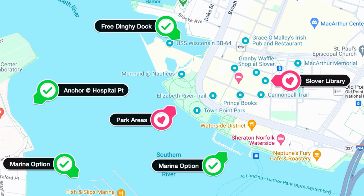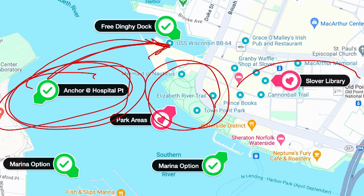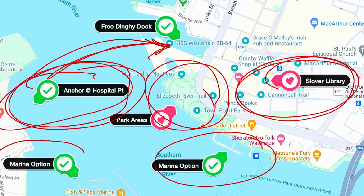Before I finish planning out my route and getting a rough idea of the plan, I also want to check Google Maps and see what's nearby. I've already highlighted a few things on the map, but we would be looking at anchoring here at Hospital Point. And I've read about a dinghy dock over here by the USS Wisconsin. We've got the parks right here. Our favorite library is right here. And then we've got a marina here and a marina right here that we could use for showers or laundry, just paying a small fee to use the dinghy dock. Or if I had to, we could move the boat to a marina if we had bad weather coming.